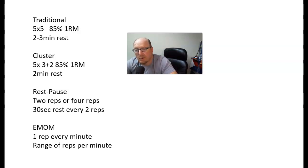Rep 3 is where the bar tends to slow down. We've seen this in the research literature. I see this many times working with Olympic-style weightlifting athletes. Rep 3 is when things usually go sideways. Even for experienced athletes, the barbell is going to slow down and movement quality starts to decline. So if we could maintain movement quality through rep 4 and 5 especially, a cluster set is a great way to do that.